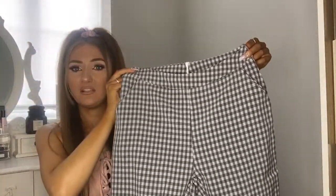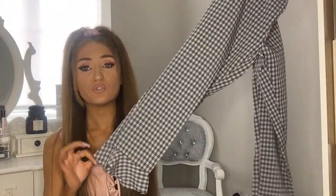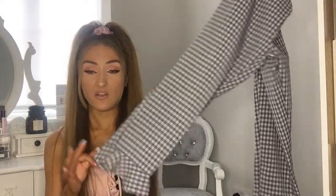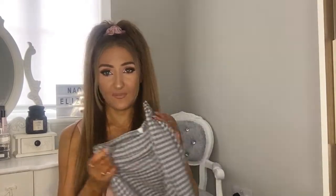So as you can see, it's just these tapered sort of style trousers, and then on the bottom they have this little frill, which I thought was just so cute. It looks so nice on the model, and I just had to have it. So that is what the bottoms look like. They have got a zip in the back for big booty purposes, which is a massive help, to be honest. And yeah, that is the bottoms.